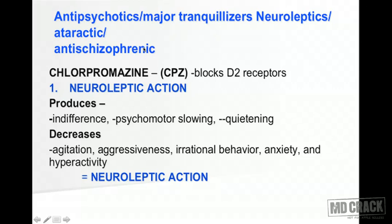The most important action which chlorpromazine has is called neuroleptic action. That's the antipsychotic action. What is this neuroleptic effect? It produces a sort of indifference and psychomotor slowing and quietening in the patient. The patient is as if a tamed animal and is going to follow your orders because the patient has total indifference about the surroundings. There's psychomotor slowing and quietening because this patient earlier was in aggression and now the patient is becoming quiet and has the psychomotor slowing. Chlorpromazine also decreases the agitation and aggressiveness and the irrational behavior, anxiety and hyperactivity. All this together is called the classical neuroleptic action of chlorpromazine.